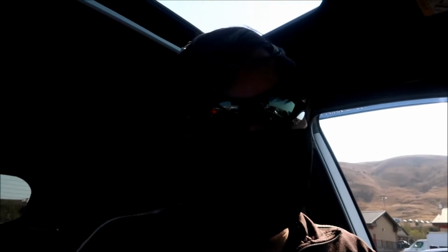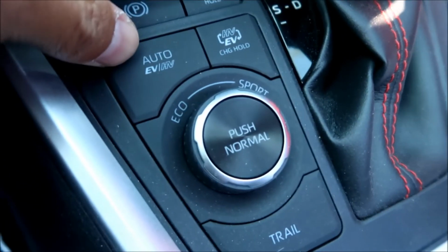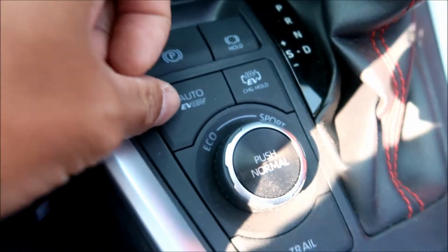Okay, and then for the next two runs and the rest of the night, this is just to test the EV motor out. This is the first one. All right, the next one, the second and third run, we're going to use the auto EV HV mode. So that's when we step on the throttle, it gives us the full power. It turns the gas engine on and the electric motor.